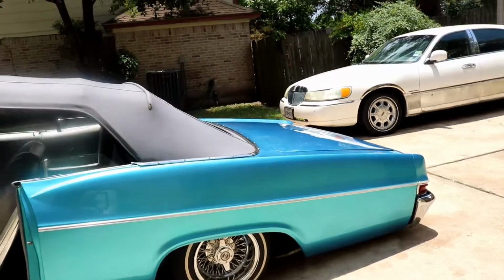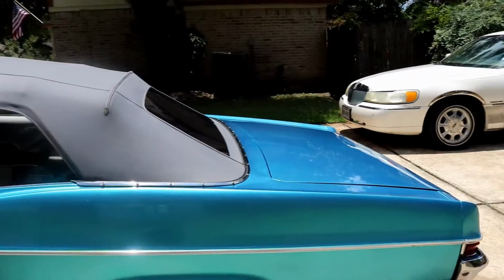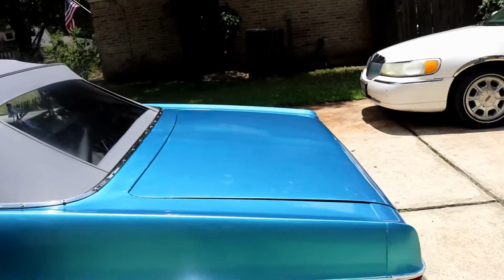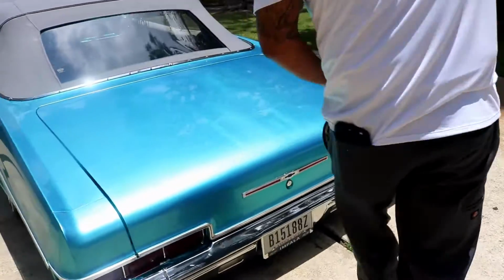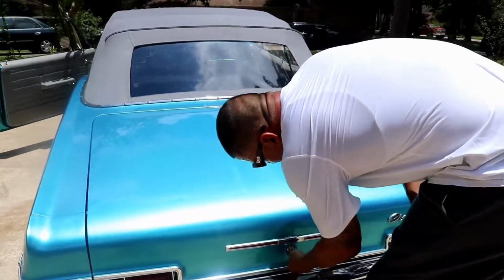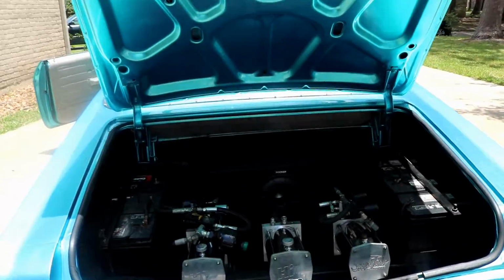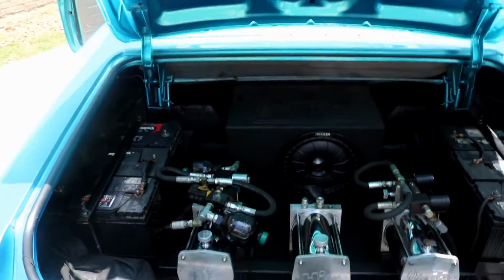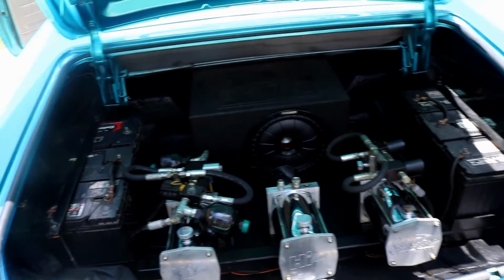All right. Well, what kind of setup you got in the back? I got a 3-pump setup, 6 switches, my Sichi gears. Basically the whole setup, I did this myself, inside my garage. Like I said, 75% of it was in-house.